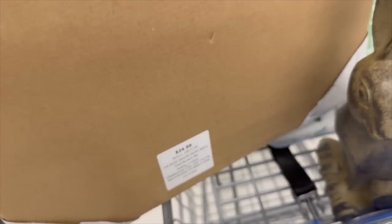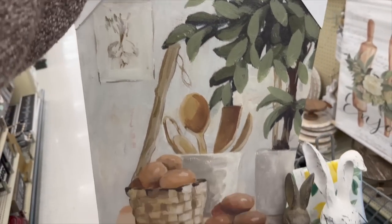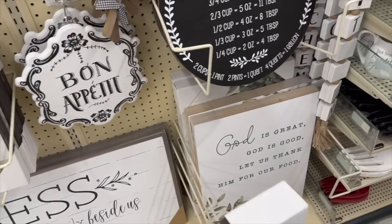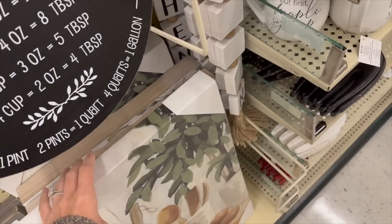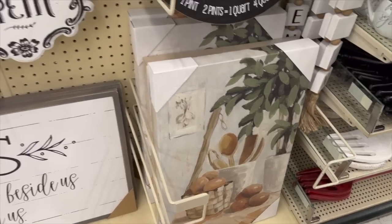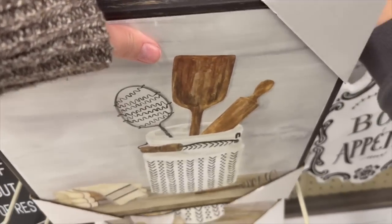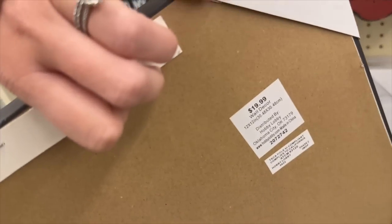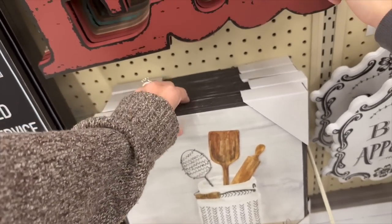It is half off of $24.99, and that is an amazing deal. I mean, this looks like super high-end. To me, this is like very Pottery Barn. Looks like somebody just stuck it here, but this is where I found it, so I'll put it back there. But I just think that is so pretty. And they also have this one, if these are more your colors. And this one is $19.99 half off, so not too shabby.